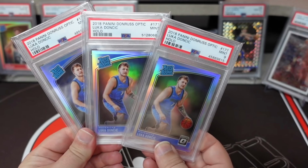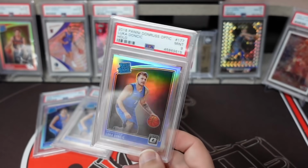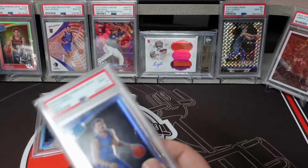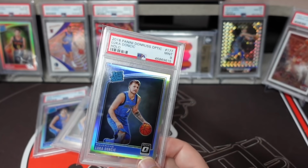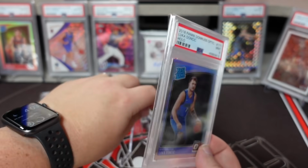So, I walked around the show for a little bit, and this immediately jumped out at me as a card that I wanted. Made a couple laps. I got there right as the show opened. I was waiting for a few dealers to finish setting up. Once they did, I took a lap around the room. This was the main card that I decided that I wanted.